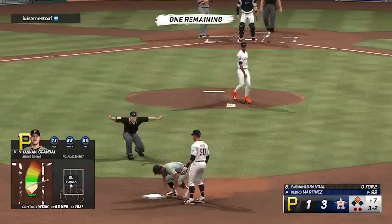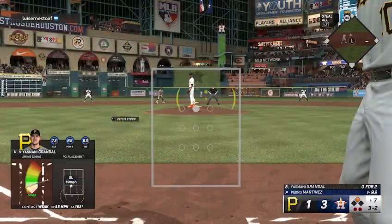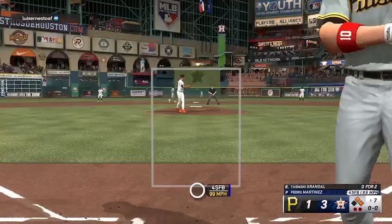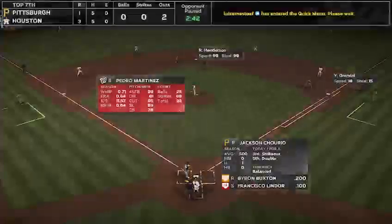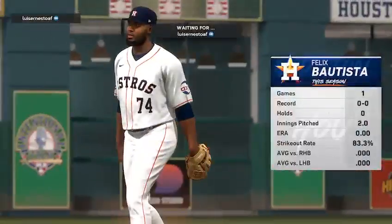Pickoff throw. Tries to get back and save. You know, Boog, if you're that base runner at second base, you want to be quiet out there. Not bouncing around. Not distracting your teammate, the hitter. Make sure that he can clearly focus on that pitcher and that release point. And now the right fielder, Jackson Chorio.